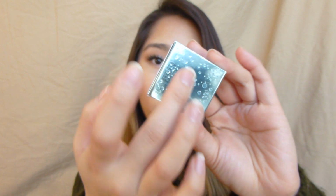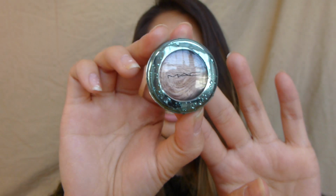And so this is what it looks like. I even have it in its box still because that's how pretty the packaging was. There's water droplets and they're raised and you could feel them. So here's the actual eyeshadow. As you can see, the raised water droplets are also on the eyeshadow packaging. It's super pretty. And this is a really pretty kind of bronzy gold shade.